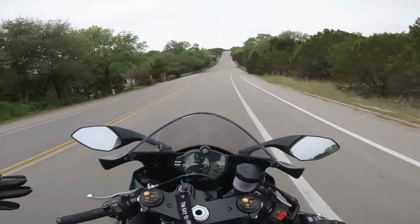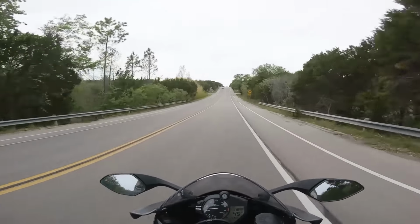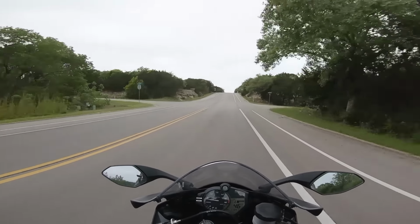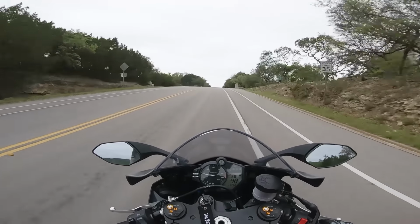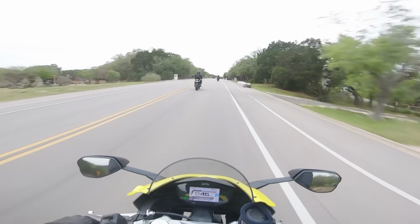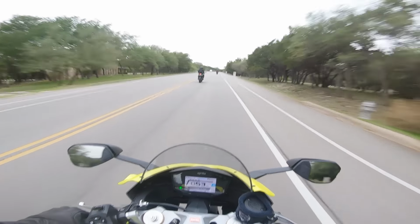Holy cow. First thing I noticed when I jump on the R6 versus the 650, the brakes. The brakes are so much more powerful on a 600 class bike than a 650. It's ridiculous. This is like proper race bike brakes. Yeah, it's really cool how fast that bike stops when you give it just a little bit of front brake.